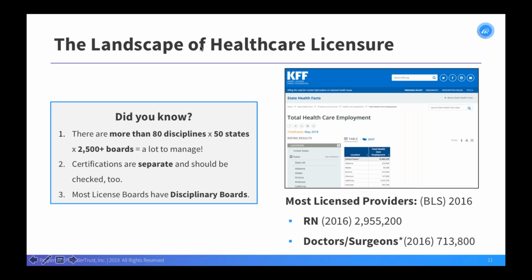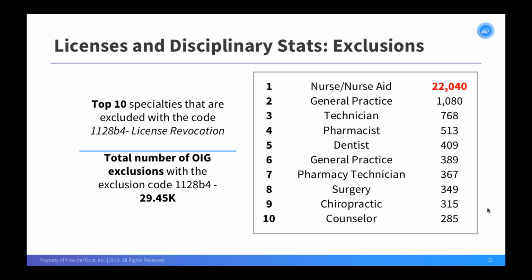On the left-hand side, I want to point out that we understand that that is a lot to manage and keep up with, and that you have a really difficult task. Whatever department you're in, compliance, HR, IT, or other, somebody has to be aware at all times of the status of these. And if you take the disciplines of roughly 80 types of providers out there, times 50 states, times the numbers of disciplinary boards, you're looking at between 2,500 and 4,000 primary sources that need to be searched to stay current. So we understand your pain, and we want to dive a little bit deeper today on best practice.